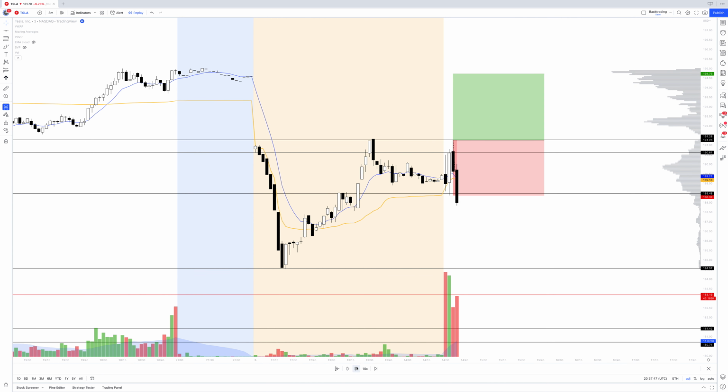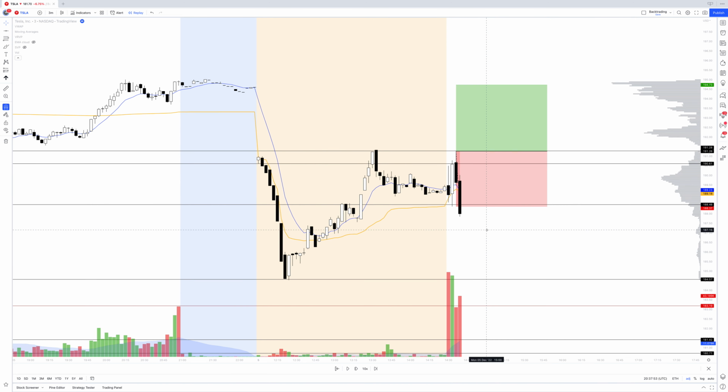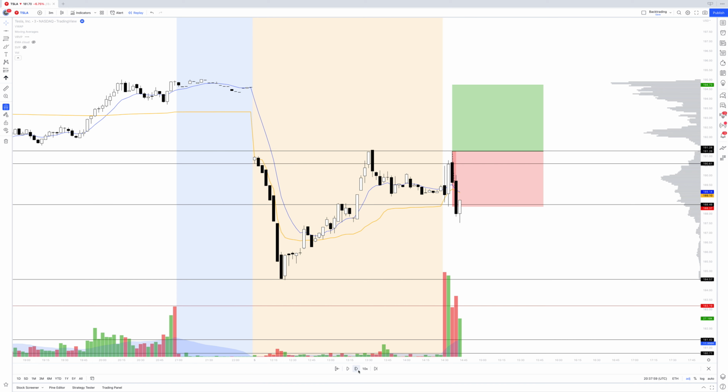Next candle comes in. Stop loss isn't... We're not triggered in the trade, so no harm, no foul. But it is looking super bearish. We've taken out the low, so we are now looking for a bearish setup. And we get our setup right here. We are now going to cancel our long trade and go for our short.